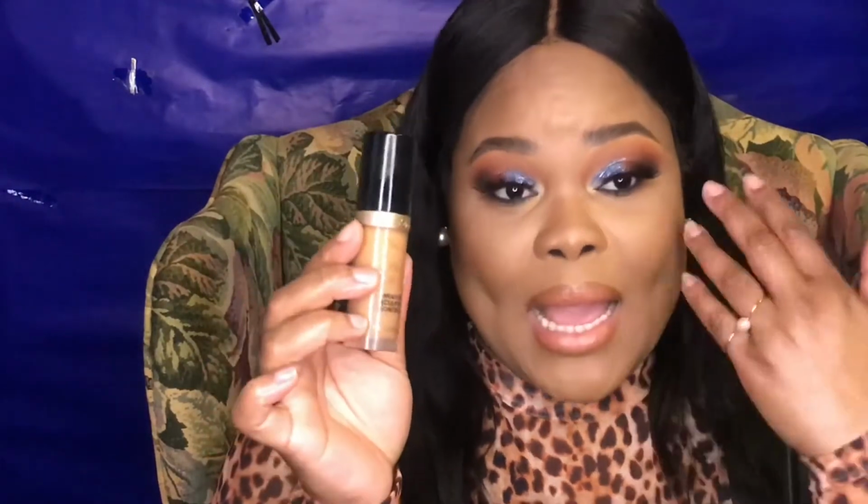If you just apply your concealer under the eye, apply, right? And then you let it sit, then you'll get some coverage, right? Just let it dry down a little bit and then you start blending it in.